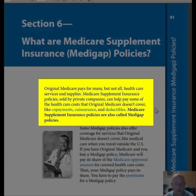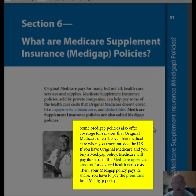Medicare supplement insurance policies are also called Medigap. Some Medigap policies also offer coverage for services that original Medicare doesn't cover, like medical care when you travel outside the U.S. If you have original Medicare and you buy a Medigap policy, Medicare will pay its share of the Medicare approved amount for the covered health care costs. Then your Medigap policy pays its share. You have to pay the premiums for a Medigap policy.